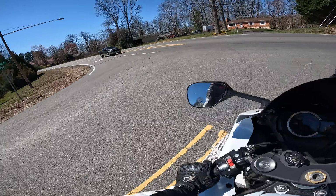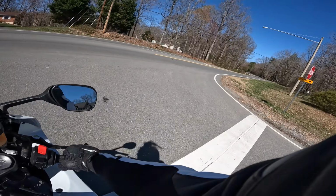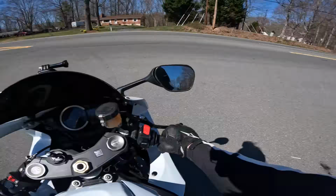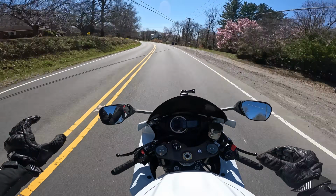But what you can do is get an adjustable steering damper. How that works is it goes on top and you can actually adjust it yourself. So if you're on the highway or something, you can turn it up and you don't have that free play in the steering, because that's dangerous.